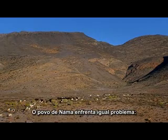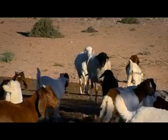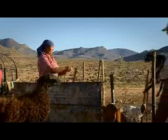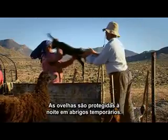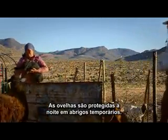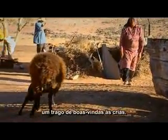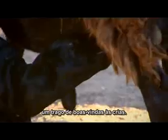The Nama people face a similar problem and need to find good grazing for their animals. The lambs have been kept safe overnight in makeshift enclosures and are now returned to their mothers for suckling. A welcome drink for the thirsty youngsters.